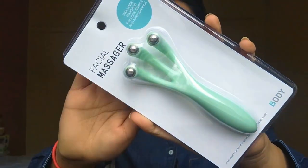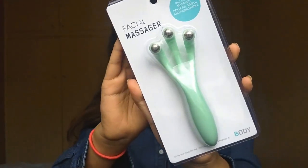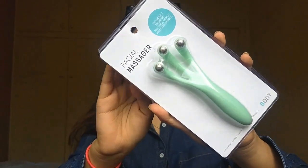Now the next thing which I bought is this facial massager. It says it includes 3 massage rollers. So this is how the facial massager looks. Now how do I open this?